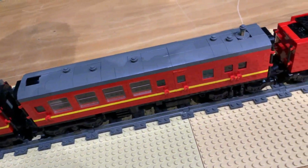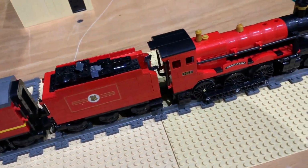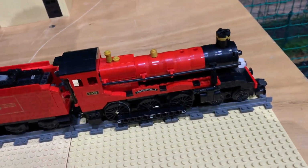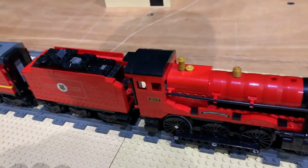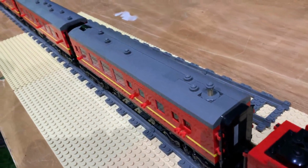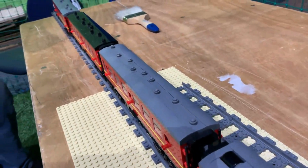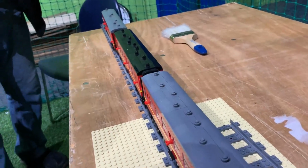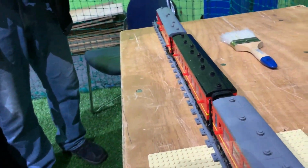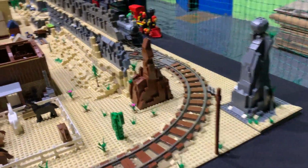She's got infrared control in her tender and in the first brake coach, and the locomotive is powered by an M motor with similar gearing to what you get in the Emerald Knight. So she can run under her own power, and that little M motor will actually pull 3 of those coaches, which is not a bad thing for a small motor like that, but it does need that second motor to do 4. So is that train there to give the other ones a rest from time to time?